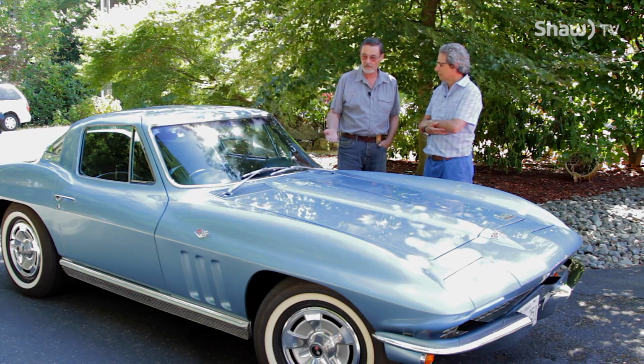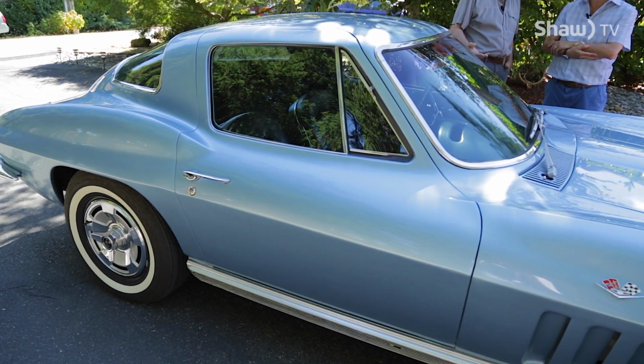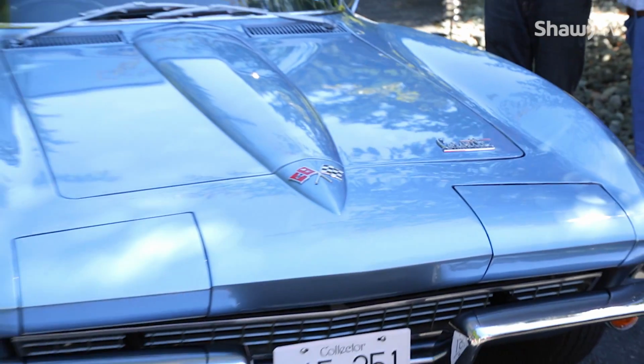I bought the car in Boston in the fall of 1965. As you know, the next year's model always came out in the fall of the previous year, and so this 66 became an option for purchase in the fall of 65, and I purchased it just at the end of October. So it's a very early 66 in terms of its serial number and so on. It was produced in the factory in St. Louis. They were produced in Bowling Green and in St. Louis, and this is a St. Louis car.